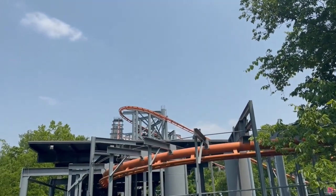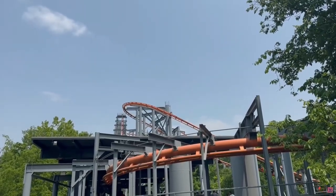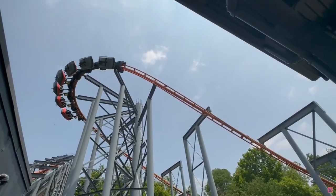The swinging of the cars was also very fluid, and everything just came together for a great unexpected ride experience. I also love the setting being in the trees and kind of off the normal path of the park.